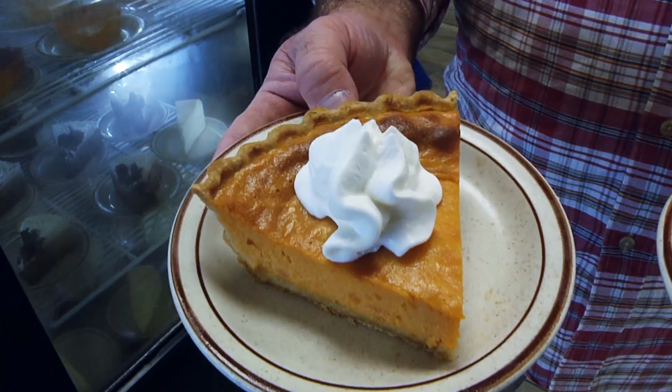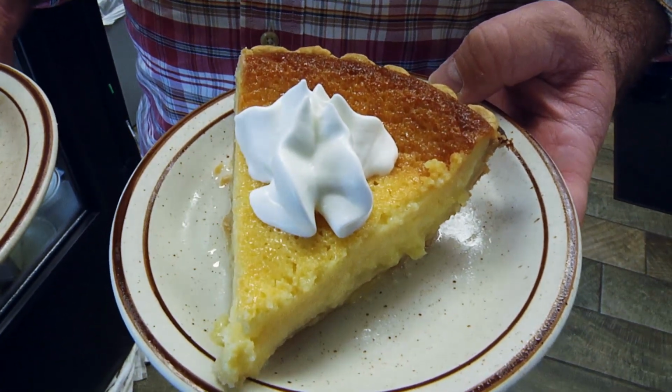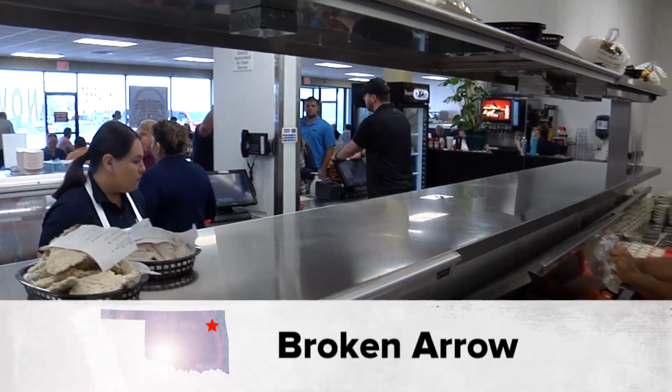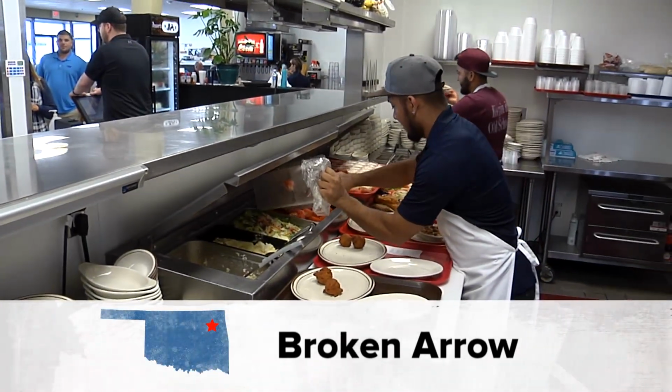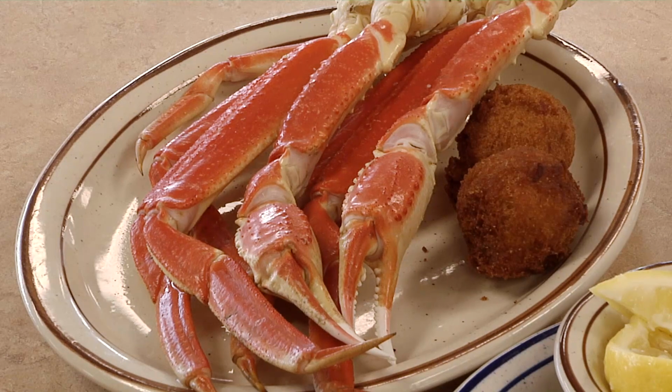Keep in mind, you'll want to save room for dessert. The sweet potato and buttermilk pies are homemade, just like everything else here. Everything's homemade, down to the tartar sauce, the cocktail sauce. In Broken Arrow, I'm Jason Grubbs for Discover Oklahoma.